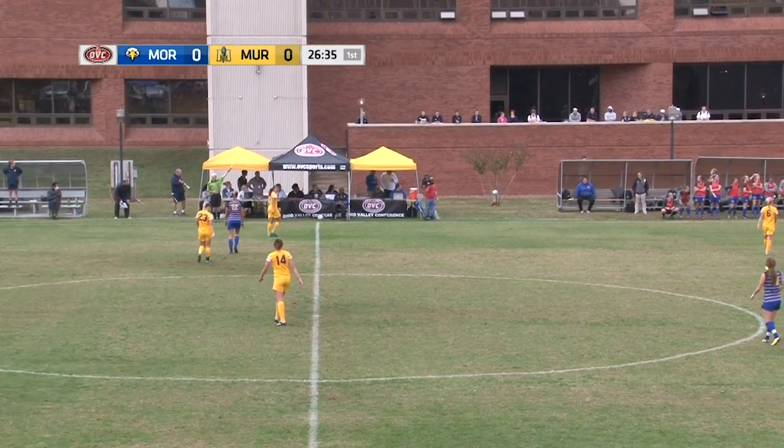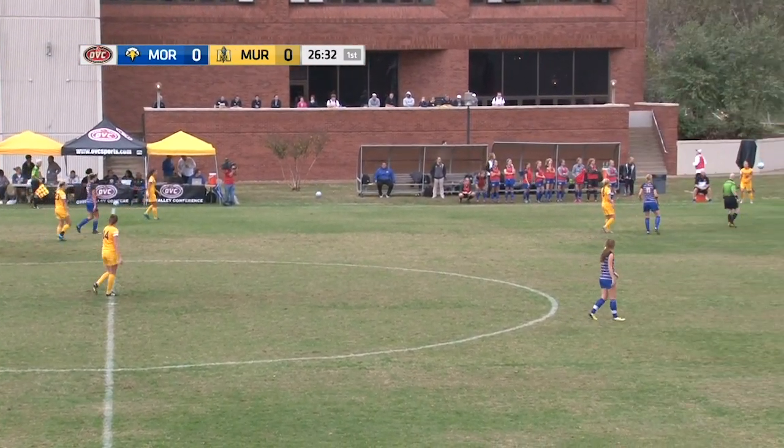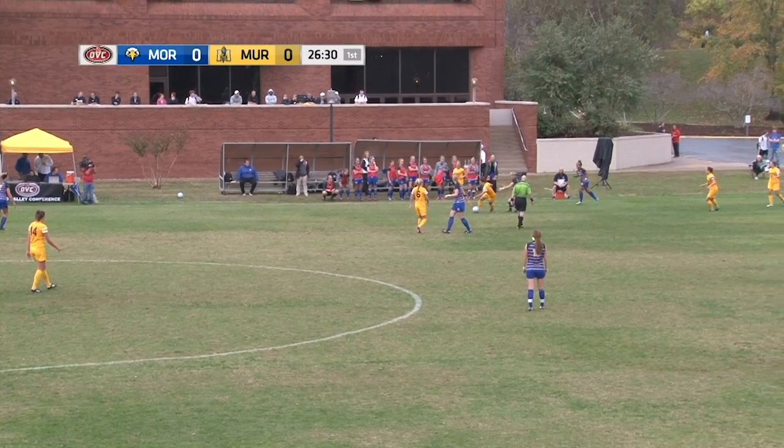Yeah, Fox has got to do better there. She's got lots of time on the ball. She's got to be able to pick somebody out, at least keep possession, instead of just kind of giving it away there.